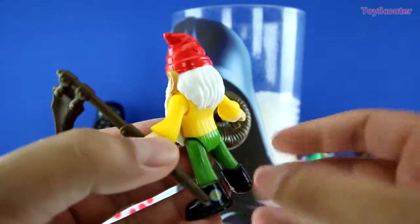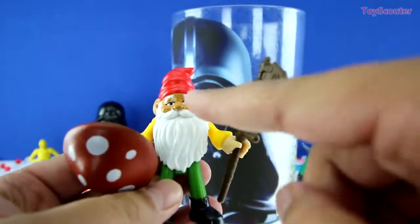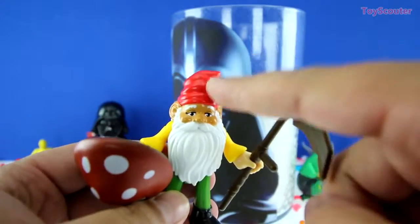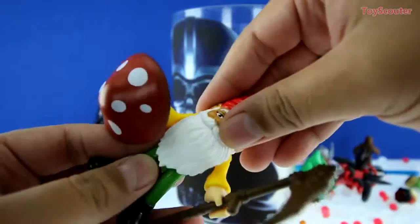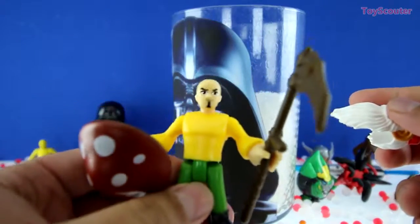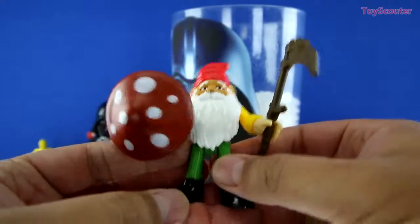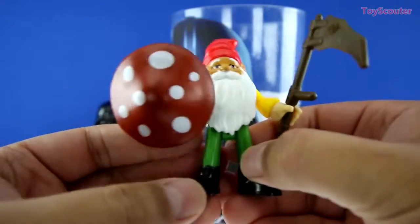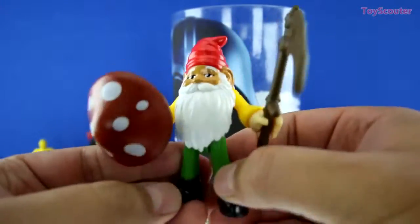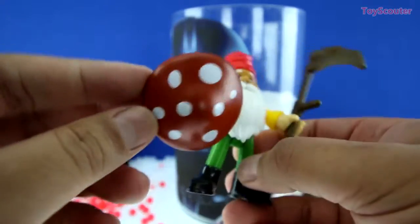This is super cool. He has green pants on, yellow shirt, a long white beard, and a red hat. And this is actually a mask. This is his real face. I wonder if he's going trick-or-treating or something. Hey, yo, yo, yo, ding, ding, ding, yo. This is such a neat shield. I've never seen a mushroom shield before.